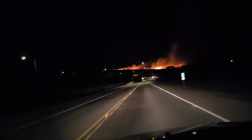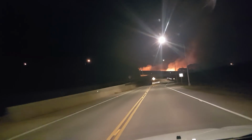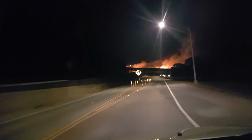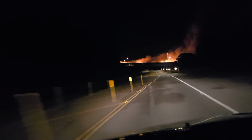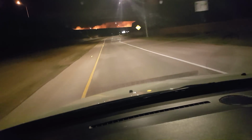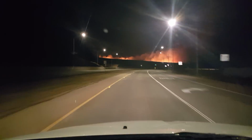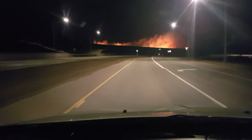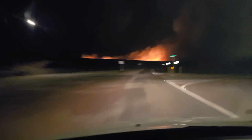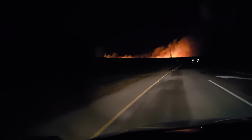Multi-million dollar homes are all up in there. There's only one access road in, one access road out. There's the main drive in and out. And then there's another access road on the north end of the housing development, because I saw four cars using this apparent dirt road. You can see the cars bouncing around. So they were using an apparent dirt road to escape from this fire.